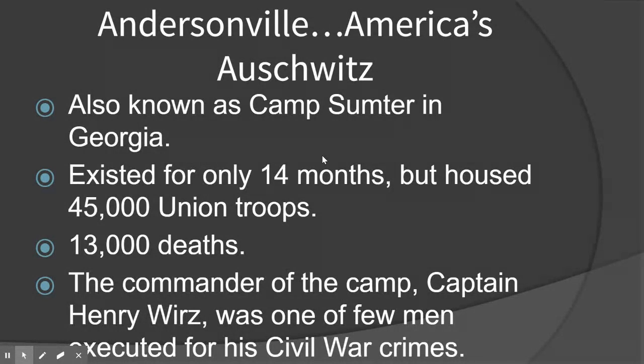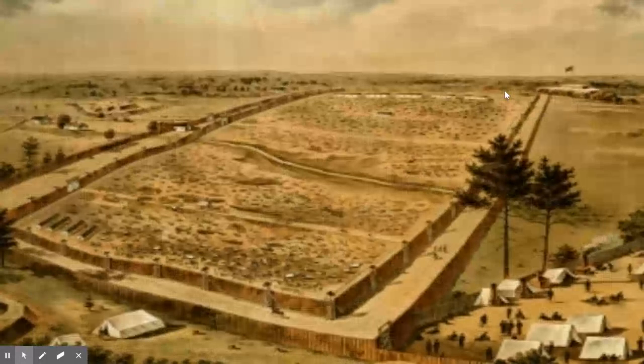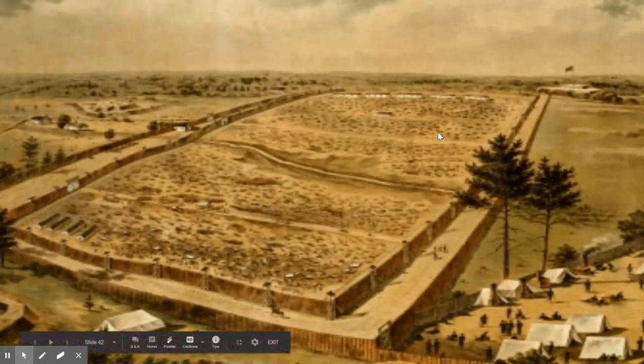Those 13,000 deaths, not all of them happened because of lack of nutrition or things like that. Again, if he's being executed for war crimes, I'm going to let you piece together what could have happened to these men. The pictures that do exist of Andersonville aren't the greatest, but again, you can see all the little tents. Notice how it has the double ring, right? If you at least escape through the first wall, you'll be stuck and have to face another barricade.